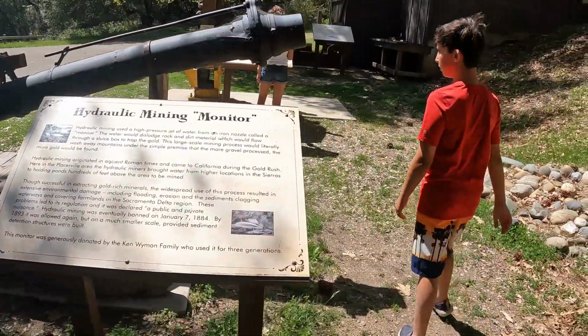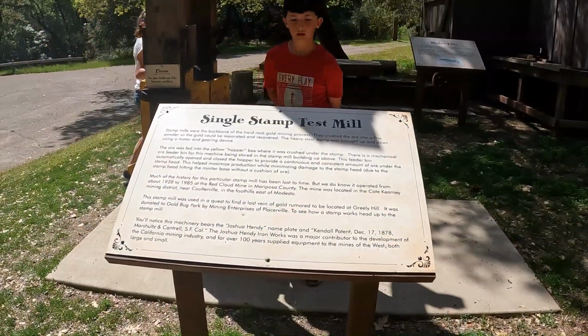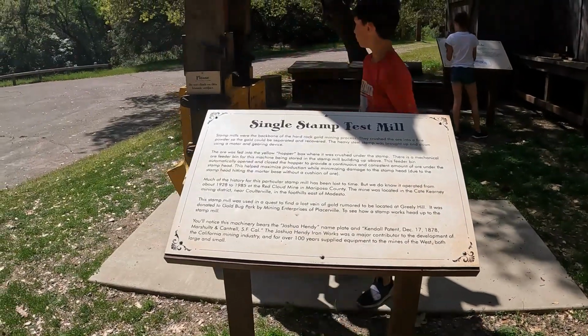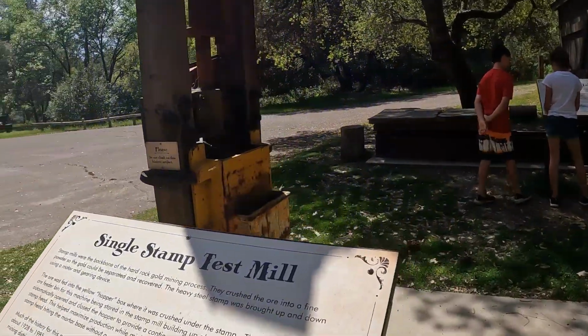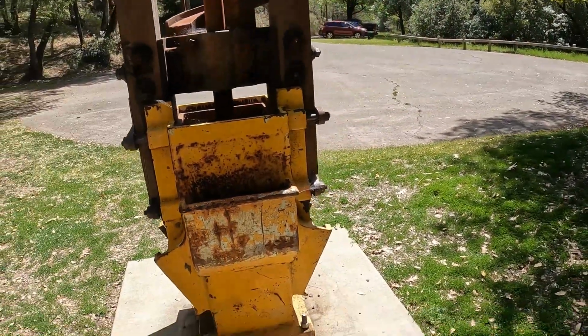And so is that what the test mill was? Single stamp test mill. That's how they processed the gold. It was like that, but a modern version. It crushed the ore into a fine powder. The gold would be separated and recovered. The heavy steel stamp was brought up and down using a motor and gearing. Oh, so they crushed the gold out of the rock. Yeah. They'd put the rock chunks in there and crush it out.